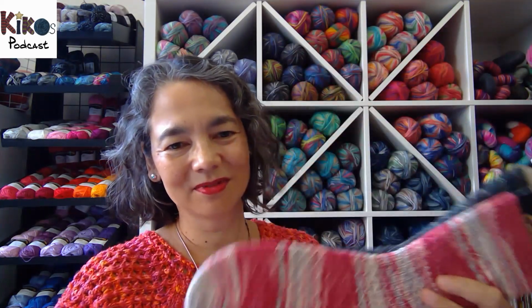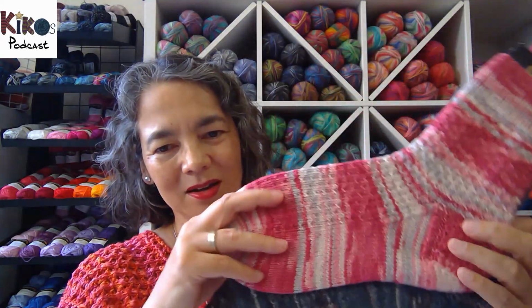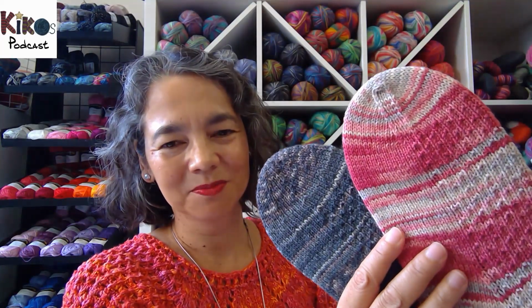So, as I said, the pattern is the same, the heels are the same, but the toes are different now. But I'm not going to rip it out. It's a perfectly fine toe, and I know the recipients won't notice, and I think it's okay. I just thought it's funny, so I wanted to show you.